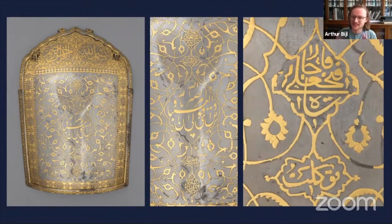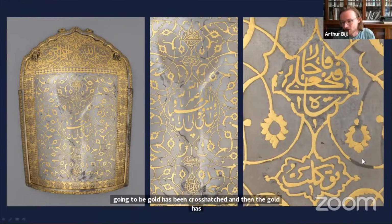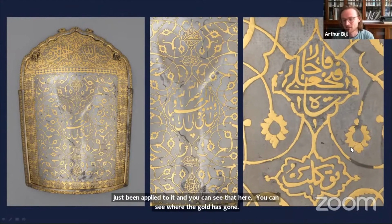Almost all of the design has been drawn using the cross-hatching. So only what was going to be gold has been cross-hatched, and the gold's just been applied to it. And you can see that here. You can see where the gold is gone. You can see that it's been cross-hatched, and you can see that it's not been cross-hatched in any other part of the decoration here.